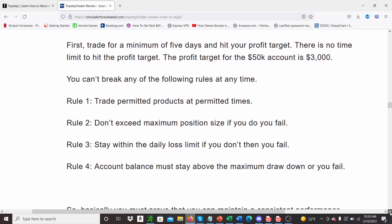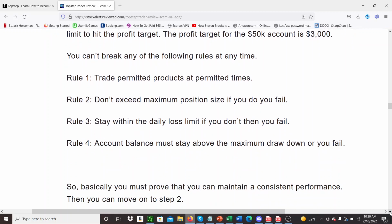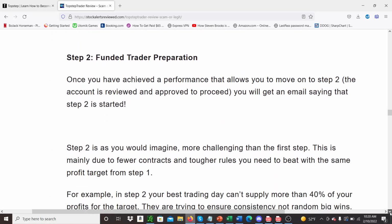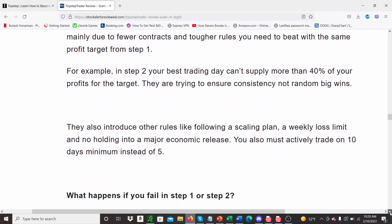And you have to trade for like 5 days minimum in a row for step one. And the account balance has to stay above the maximum drawdown, or you also fail. If you can do that for the 5 to 10 days, then you can move on to step 2, which is the funded trader preparation stuff. There's a bunch of extra rules for that.